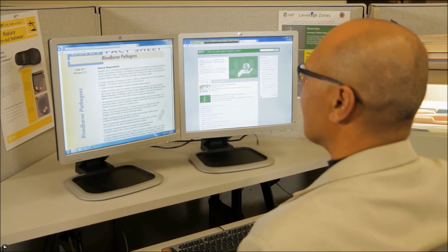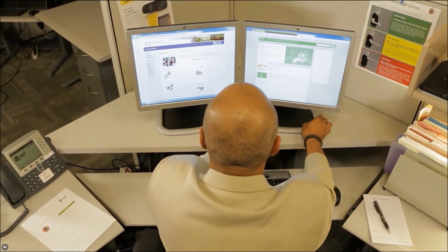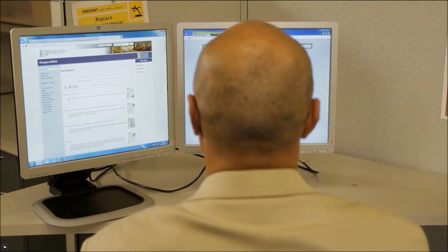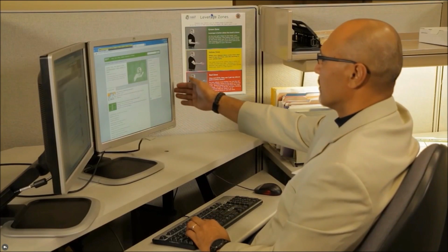Dual monitors should be the same size and height. Think about how much time you use each monitor. If it's about the same, position them next to each other, angled in slightly. If you use one monitor more than the other, put the primary monitor directly in front of you and the second monitor to the right or left at a slight angle. Remember, both monitors should be at a comfortable distance and height for viewing.